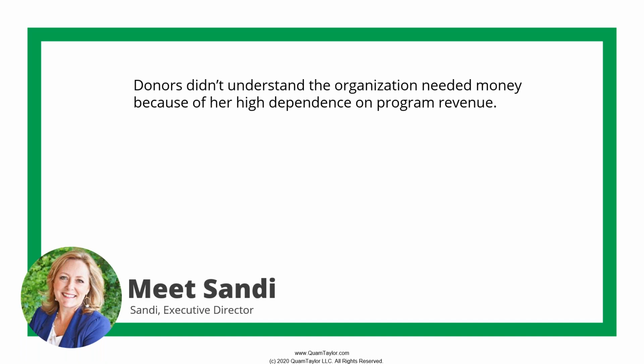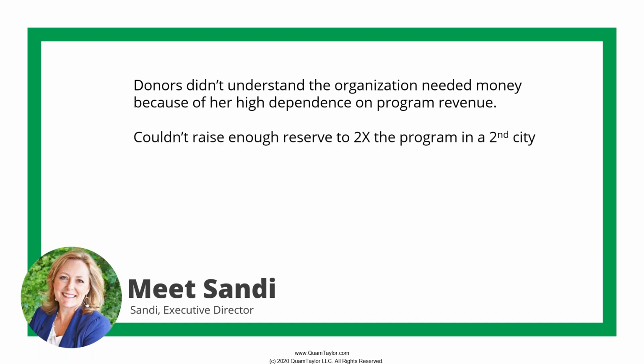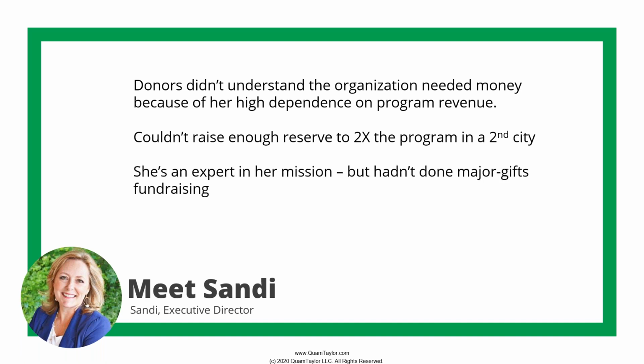because there was a very high dependence on program revenue. Not a bad thing, but it confused donors. It was like, oh, great model. So glad people are paying for things, right? But not so quick. Sandy wanted to grow and move into a second city, but she never felt like she had enough money in the bank where she could take that risk, right? And actually serve more people that she wanted to serve.